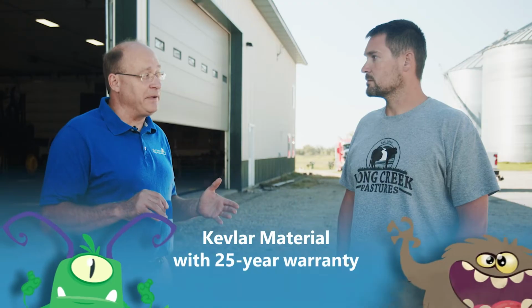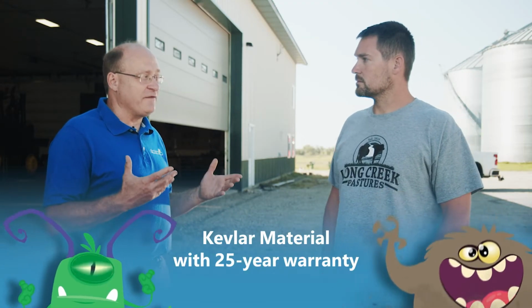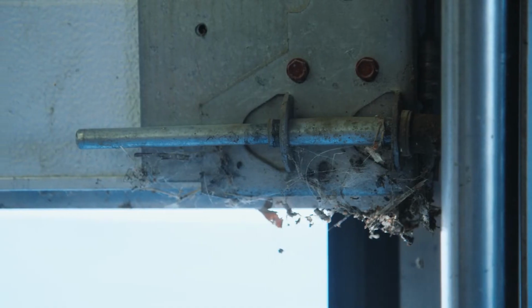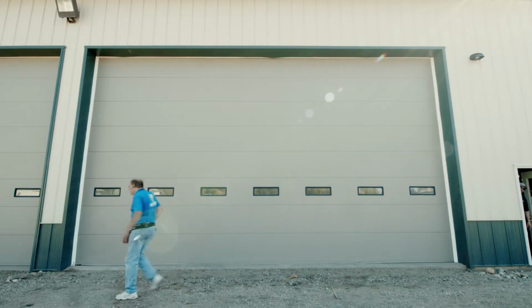That's one of the things that the Snirt stopper, the bottom seal, will do. It does two things: it seals and it insulates, to keep the snow, the dirt, and the grime away. It's made from a Kevlar belting material, and that is significant because we give it a 25-year warranty. Rodents and other critters find it very hard to chew through.